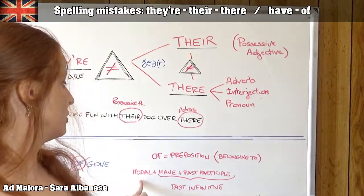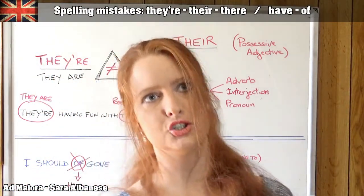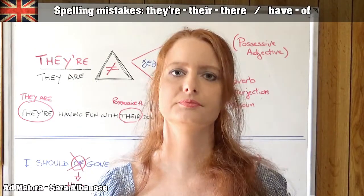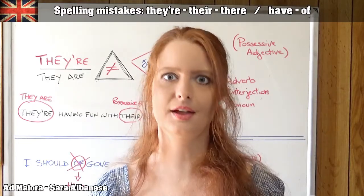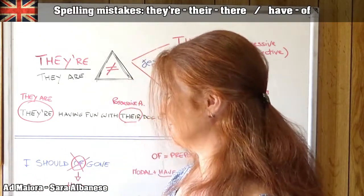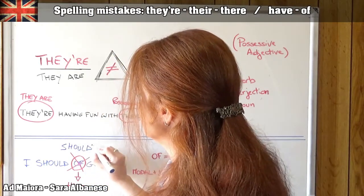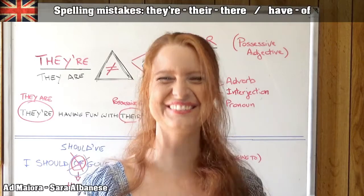Another thing is the modal verb with the past infinitive, which is "have" and the past participle. So I should have gone, I could have talked, I could have met her. In any way you can pronounce it, it is always written "should have". Or eventually, if you want to write it like this, you may also find "should've", but never ever "of", please.